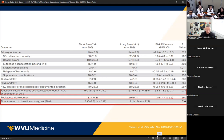And then conversely, if we look at time to return to baseline activity at 3 months, and this was statistically significant, the people in the short arm were much more likely to return to their baseline activity within 3 months versus the long arm therapy. Now you could think that could have just been chalked up to patient differences, but the demographics were very similar between the two arms. So do shorter durations of therapy actually get our patients back to functioning quicker? This would suggest so.